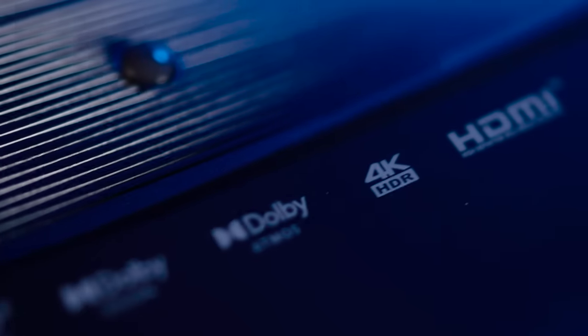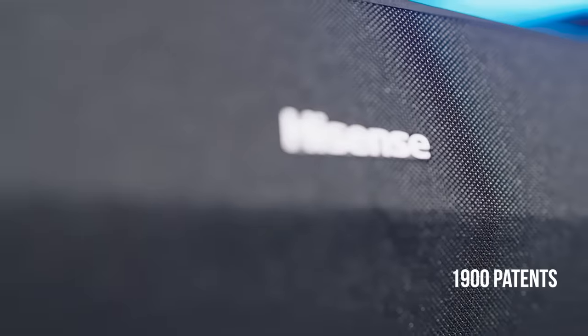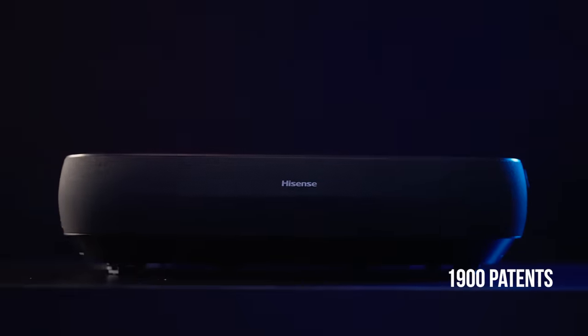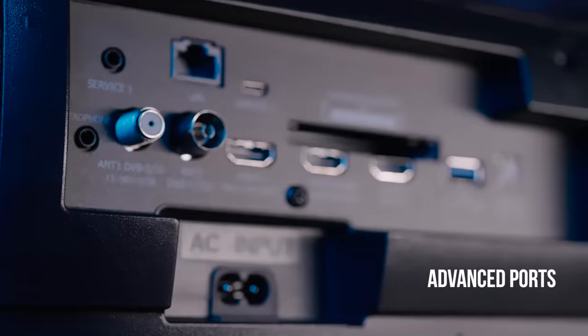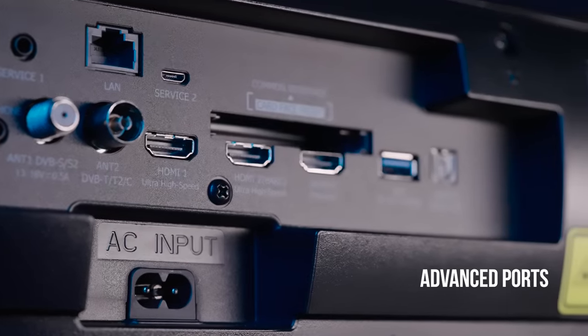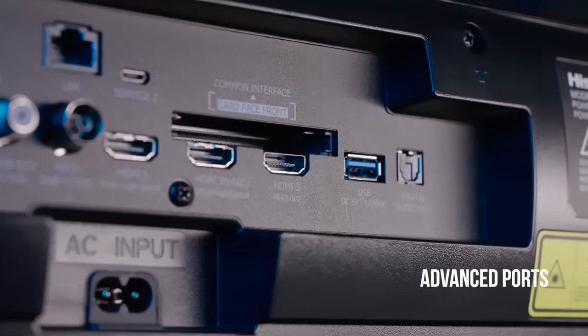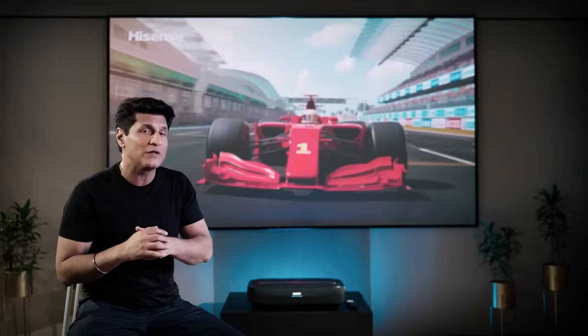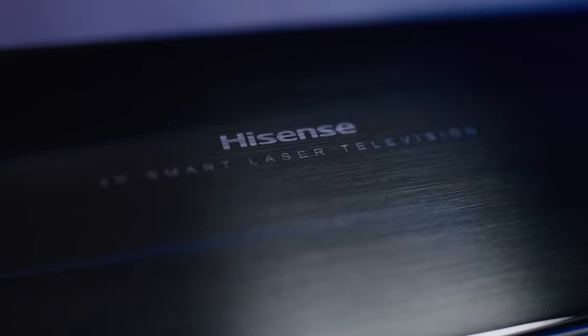And remember, 4K, the resolution is fantastic. It's got 1900 patent pending technologies, 1900 in a single device. Ports, anything that you want to connect to it, you can. Mainly the most important ones being two USB ports, three HDMI ports. It's got RJ45, it's got an aux port, it's got a digital out for sound, all of those built in. But even more importantly, they've built it for everything that you need. It's got a TV tuner built in, so if you do really need that, you have it.